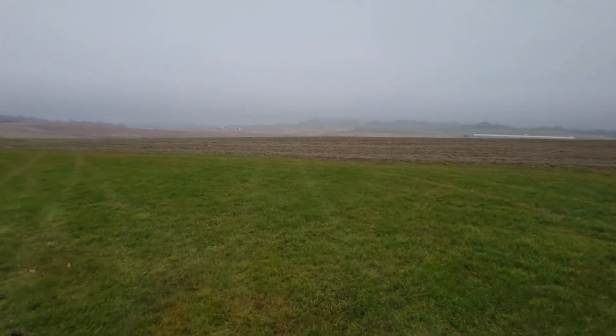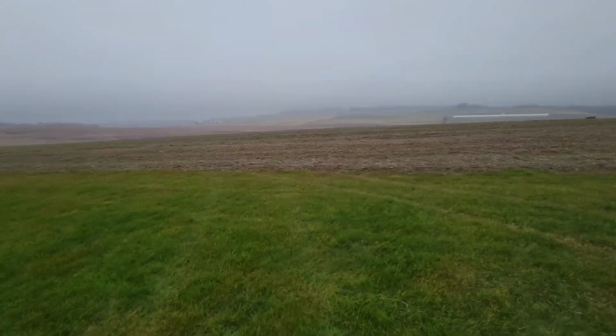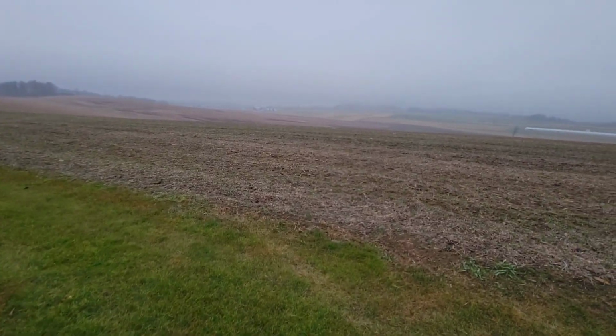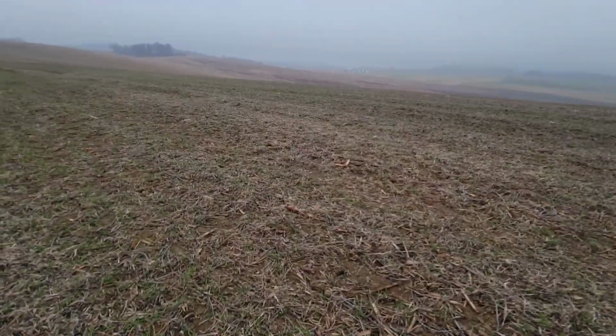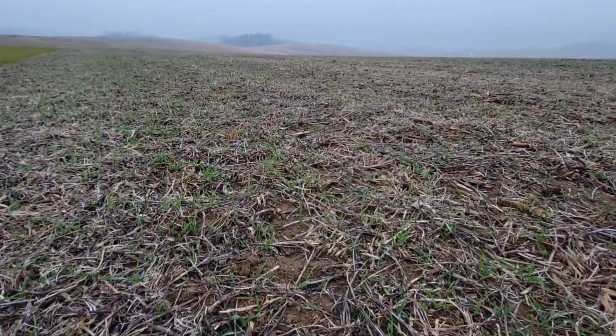This is a soybean field here right next to the house, and it was planted with rye, about a bushel of rye seed to the acre. It just started raining again, and this was just spun on rye. I just want to show you what that looks like here in the field. It's coming really nice.